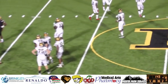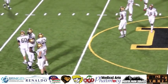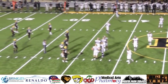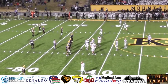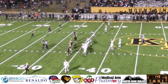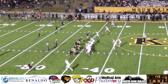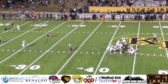4th and 20, and this is a decision because if they turn it over on downs, Kings Mountain's got a chance to get more points and get the ball to start the second half, but it looks like Shelby's decided to go for it, in this situation where you got to get 20 yards. Yep. A punt, make them go the length of the field with not much time, but Shelby rolling the dice here. Best to throw. Kings Mountain brings pressure. Best got nowhere to go.